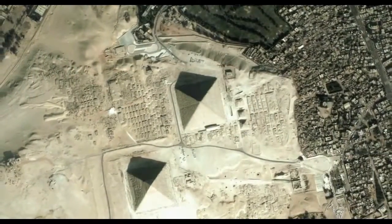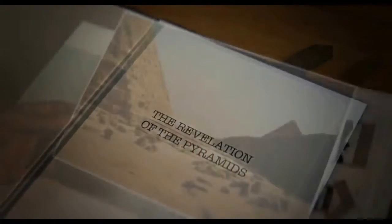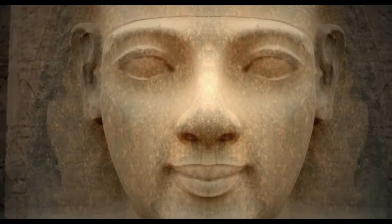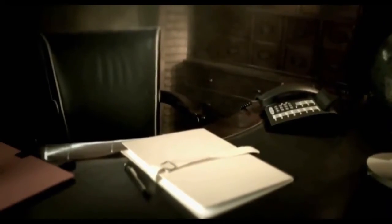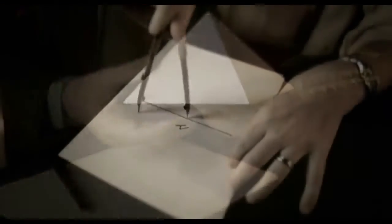The Great Pyramid at Giza is in the center of all these ancient sites. Maybe Egypt holds the answers. It's time to go back to the pyramids, remembering what Sherlock Holmes taught us. When you have eliminated the impossible, whatever remains, however improbable, must be the truth. In Egypt, a researcher who wished to remain anonymous gave us a trail to follow.